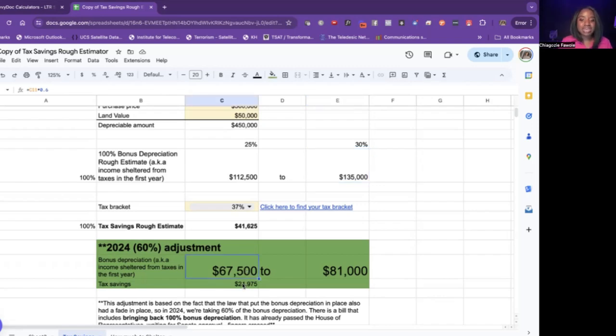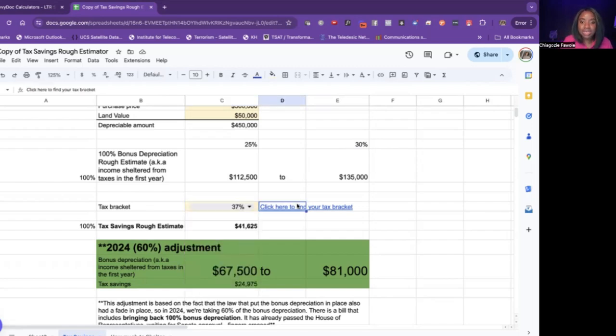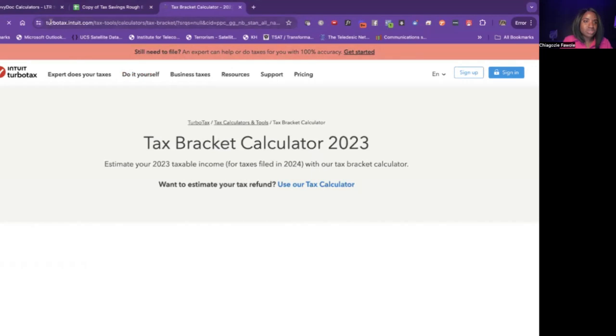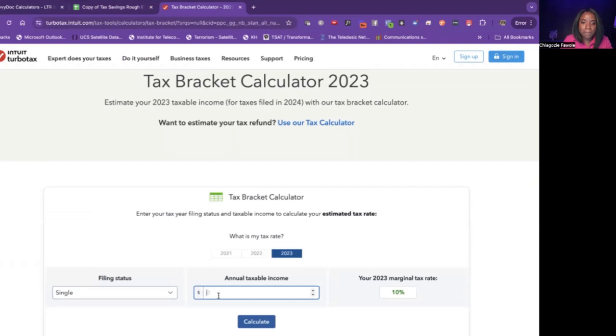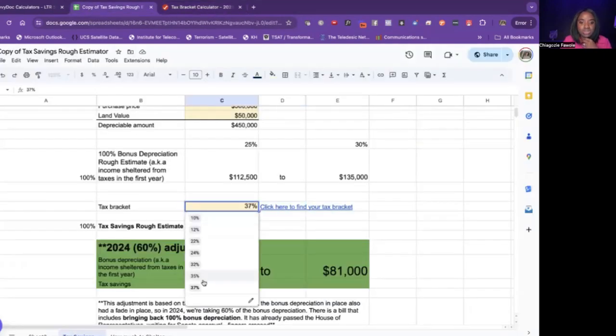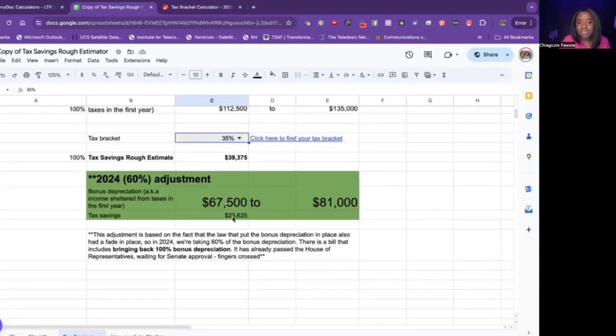And now when I say tax savings, your tax savings down here are based on your tax bracket. So if you click here, you can actually see what tax bracket you fall under. If you don't know what tax bracket you fall under, I have a link here that you can click to see your tax bracket. This is by TurboTax. It's not my thing, but they basically help you see it. You plug in your taxable income, let's say that's your taxable income, and you're single, calculate, your marginal tax rate is 35%. You go back in here, you change this to 35%, okay? And if we were in 100% bonus depreciation, that's how much you'd have saved. But right now we're in 60, we'll take it anyway, right? That's where you are right now.